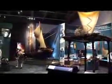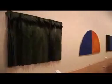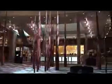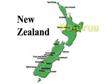There's a great museum, Te Papa, with Polynesian artifacts. There's art displays inside Te Papa. It's really the main museum in the country. From here we're going to fly to Rotorua.